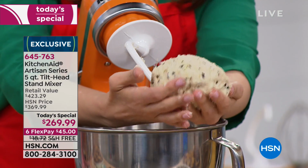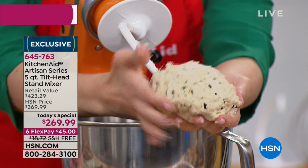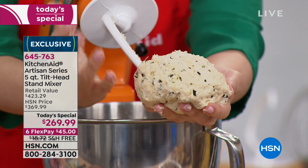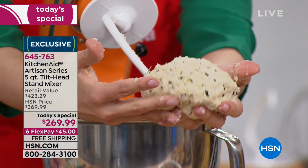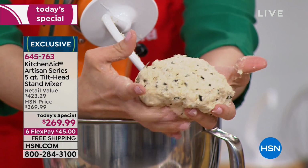You need to knead this by hand for at least 20 minutes to develop the strands of protein in the dough that are gonna give the bread structure. I don't wanna do that. You would have to knead that by hand for 20 minutes, just to give it structure.